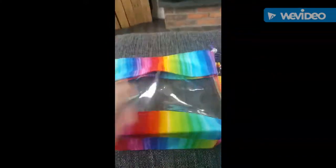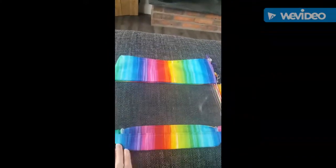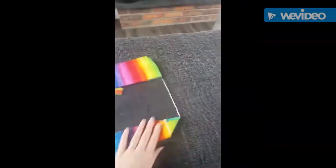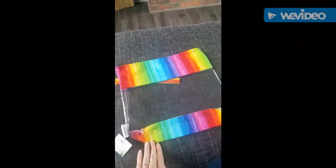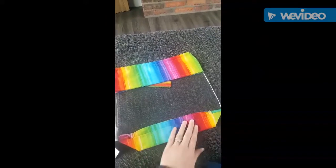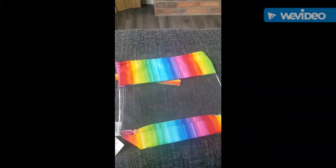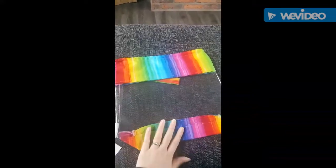So it came when I was away, but there was a customs charge on it, so the post office held it until I came back, but they decided not to tell me they were holding it. It was only with tracking that I knew it was being held somewhere, and I had to go to a couple of post offices to try and find it. But I got it.